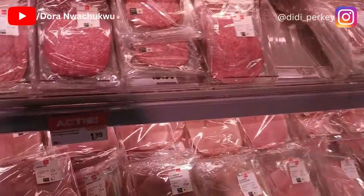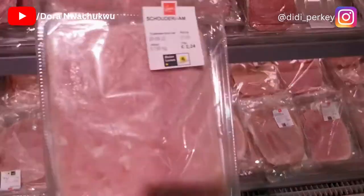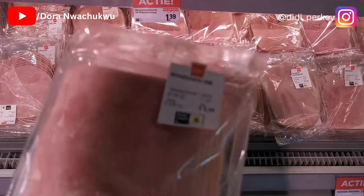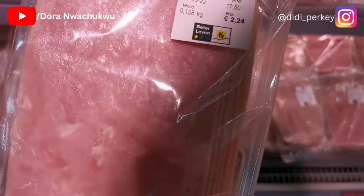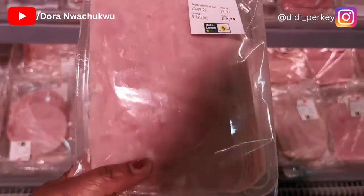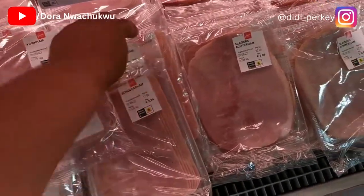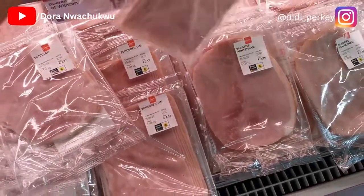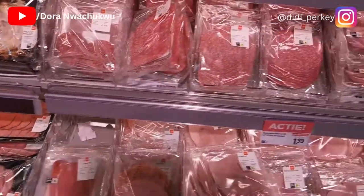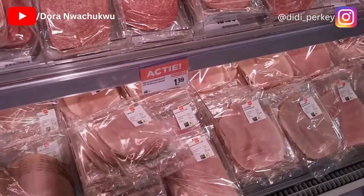I'm going to take this for my kids. I put it in their bread for school. This is very nice. I put it inside their bread with some cheese. That's what they take to school for snacks. I want to take from there down. I'm taking that one. So that's what I'm taking.